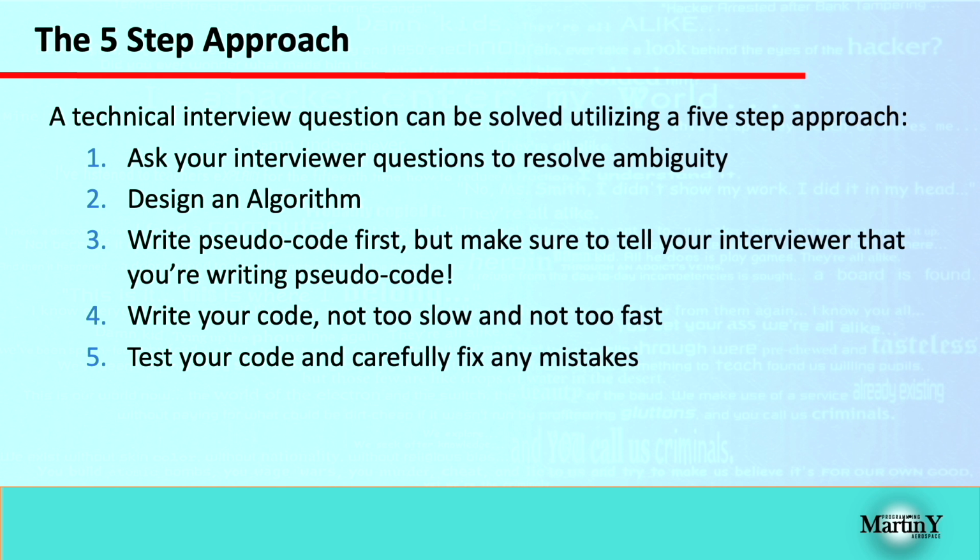So here we're going to talk about the 5-step approach to solving technical questions. In the next slides, we're going to talk about the fact that you need to ask the interviewer questions to resolve what you don't understand. I will talk about how to design an algorithm and how to write pseudocode before actually moving to the actual compilation of that code. We'll talk about the speed of writing the code and why it is not necessary and even adverse to write your code too fast. And finally, I will tell you how you can test your code and carefully fix any mistakes that you created while you were writing the pseudocode.